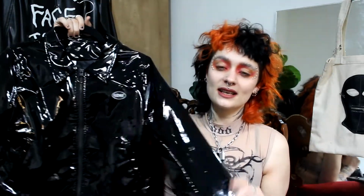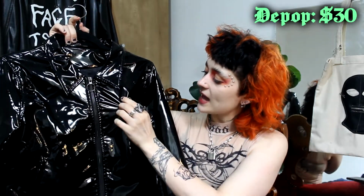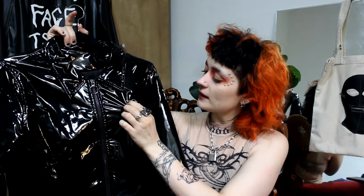So yeah. Okay, so I have one jacket to show, and this jacket's kind of loud. And I don't mean visually loud, I mean it sounds quite loud. I'm gonna try and not make too much sound, but it is this hectic, super shiny PVC jacket. This is off Depop, and the brand is TA.